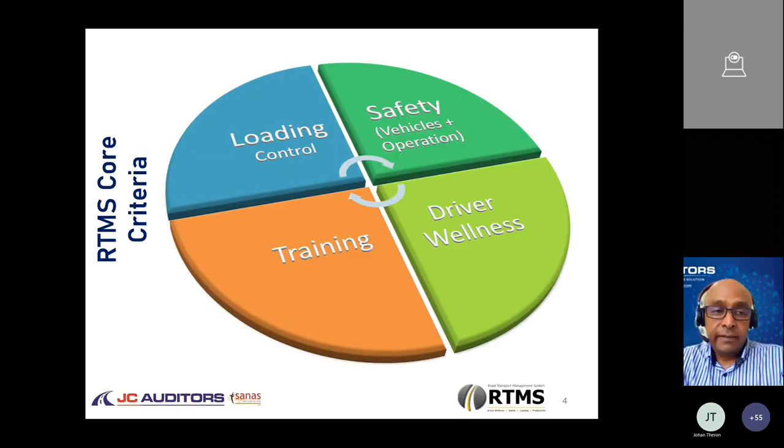So there are four main pillars to the RTMS standard. Loading control is obviously critical. Then safety, you probably would have realized now from the video that road safety is a fundamental requirement of the RTMS standard, both in terms of safety of the actual vehicles, and then probably more of a challenge to most transporters is how do you operate those vehicles safely, which incorporates driving behavior and monitoring of the vehicles, etc.